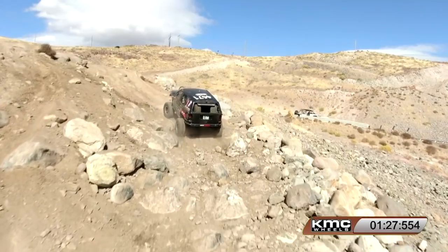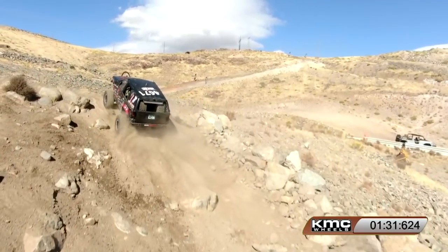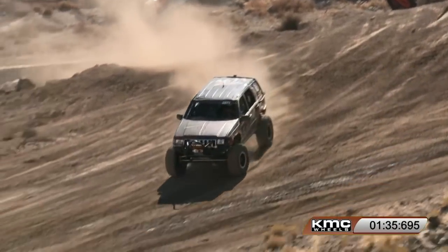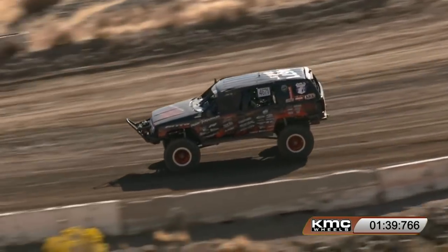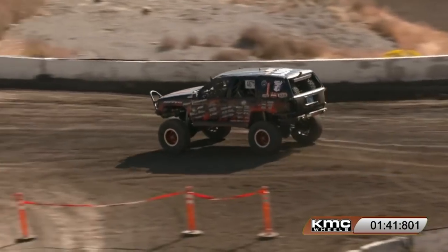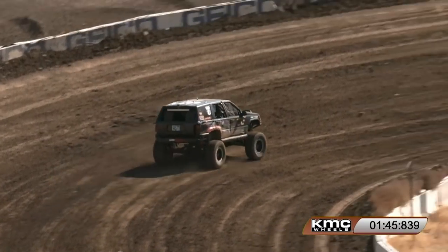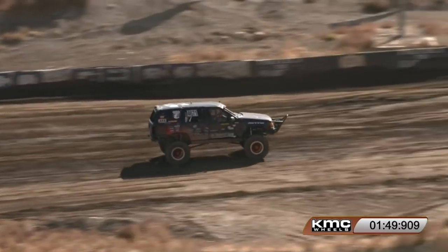There's some big rocks over there that are starting to turn up, so this course is going to be ever-changing, heading up that MBRP rock section. So John Snell on course, heading through the Yukon Gear and Axle Talladega turn.